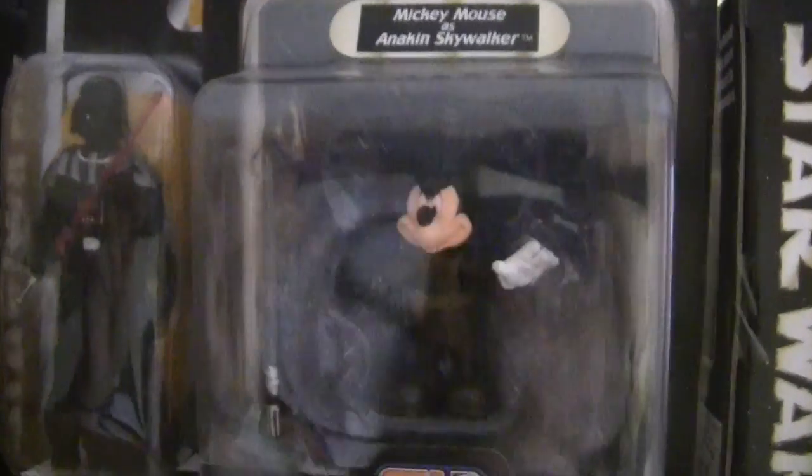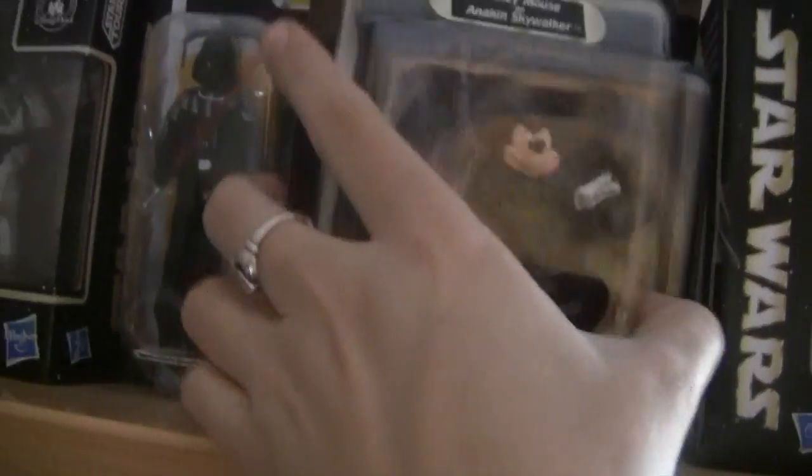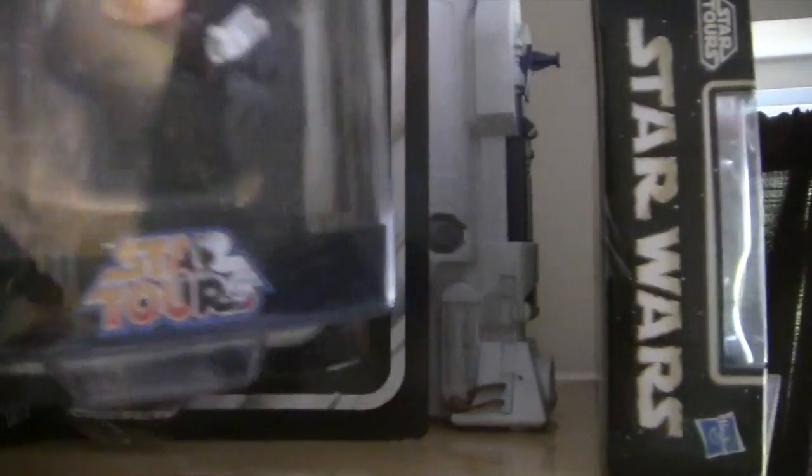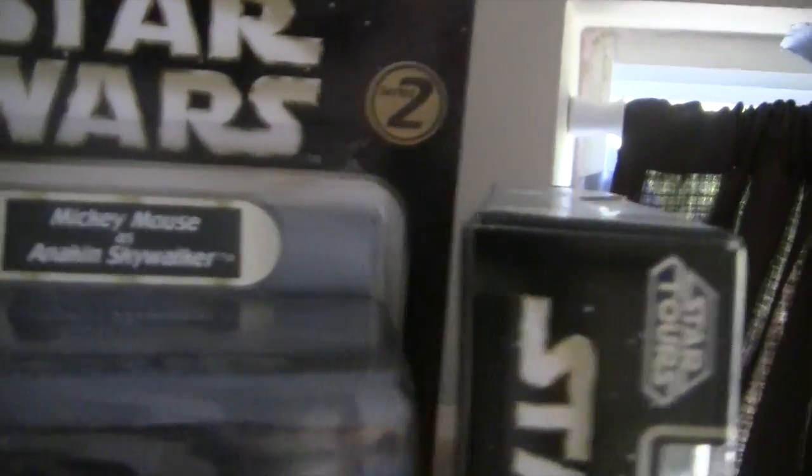I got a Disney. This is another Disney thing I got. It's Anakin Skywalker and Mickey Mouse. This is, let me see if I can move this out of the way. That's making a mess. But that's Darth Vader from the collection. That's actually R2-D2 up there that I got a long time ago.